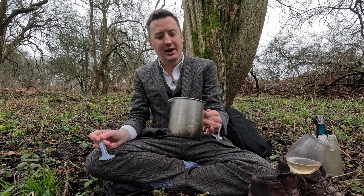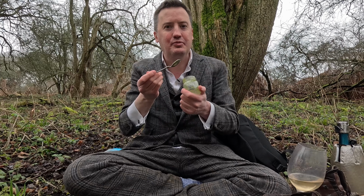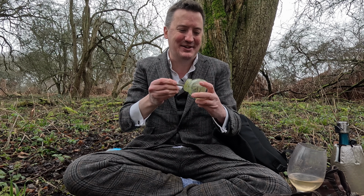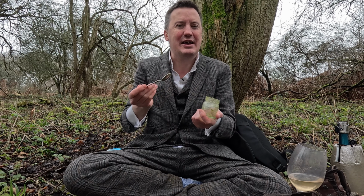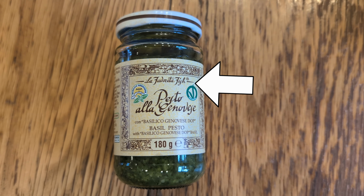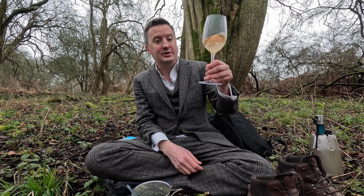That is done. I really enjoyed that. So simple. I'm not too proud to scrape out the last little bits of this pesto. It's so bloody good, this stuff. The brand is called something like, is it La Favorita Fish? It's a weird name. Enjoying the wine as well.